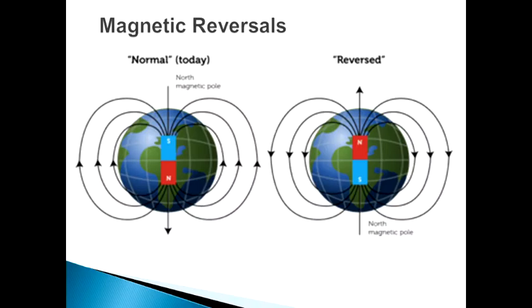Now, this magnetic field doesn't always stay this way. There is the normal situation. It's called normal because that's today, which is shown on the left there. Notice again the field lines emerge from the Earth near the South Pole and they go back in the Earth towards the North Pole. But we do know that there have been time periods in the geologic past, if we look at different rocks of different ages, where that has flipped and the Earth had a pattern of magnetic field that looked like the one on the right, which was what we call the reversed. In other words, the magnetic field lines emerge from around the North Pole, circumnavigate the globe, and re-enter the globe somewhere around the South Pole.